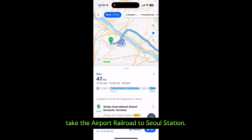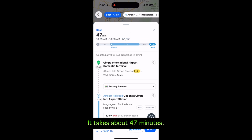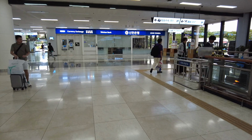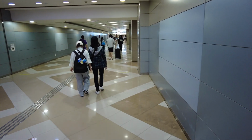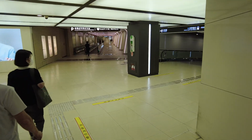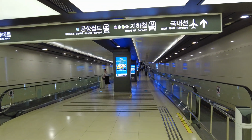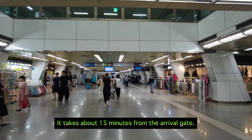According to Naver Map, take the airport railroad to Seoul Station. Then transfer to Line 4 and ride to Myeongdong Station. It takes about 47 minutes. The fare is 1,851 won. When you arrive at Gimpo Airport, follow the signs to the subway. It takes about 15 minutes from the arrival gate.